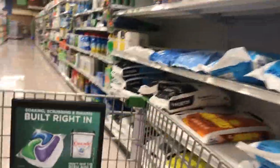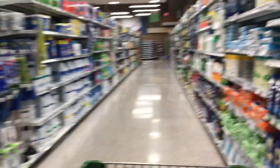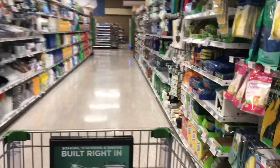And we have household cleaning. You have pests. Don't worry, they've got poison. Pool stuff, I think. Lots of cleaning supplies. And again, due to increased demand, don't take them all. Two. This aisle smells good. Yeah, I don't mind this aisle. They got laundry. They got you.